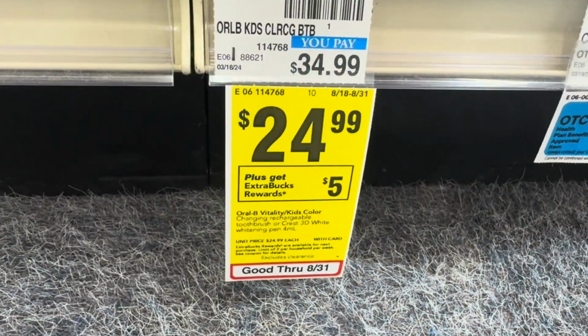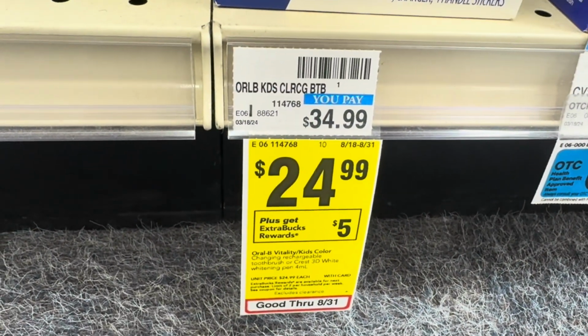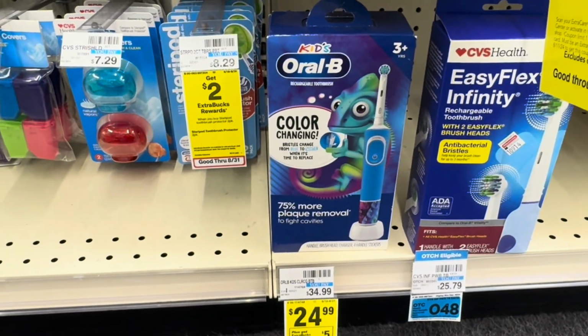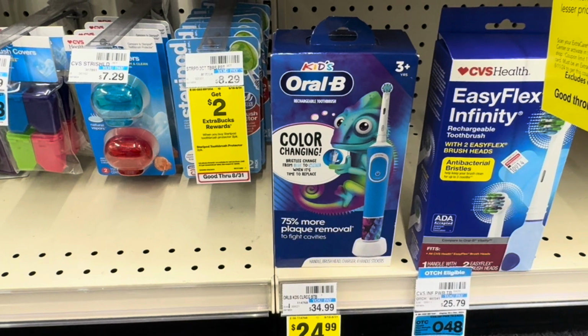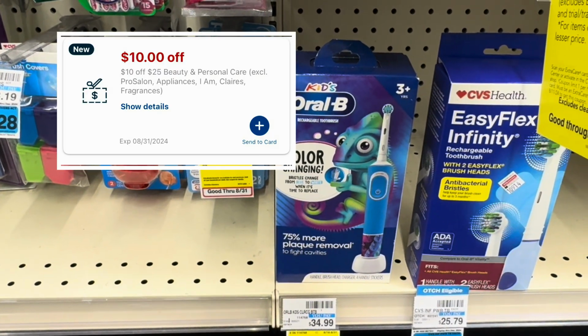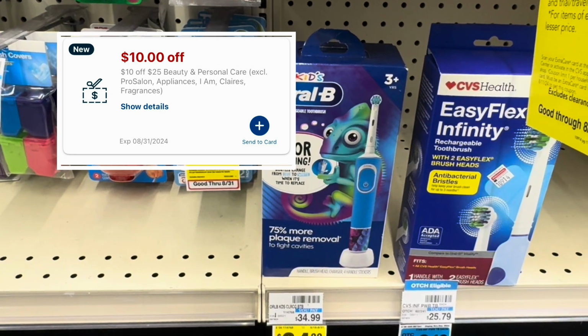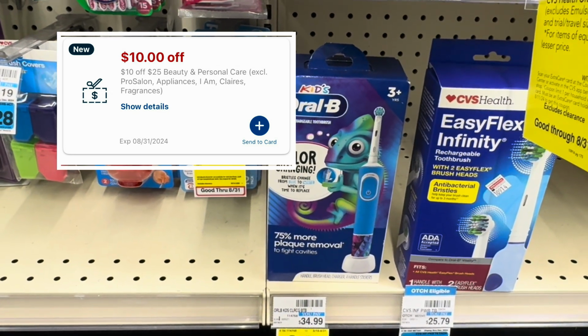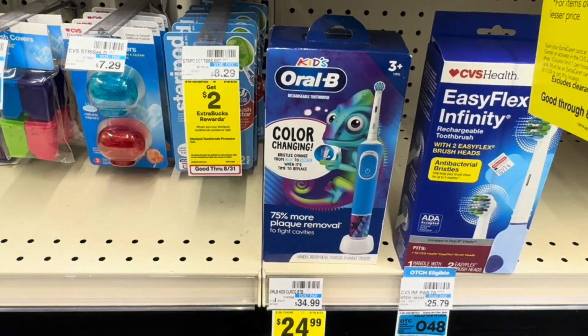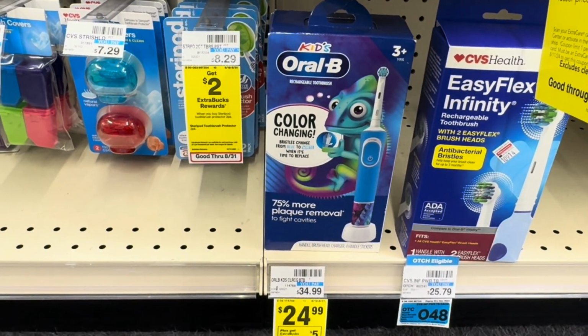The first deal I picked up is the Kids Oral-B rechargeable toothbrush on sale for $24.99. And when you buy one, you get $5 back. We have a $5 digital coupon and the 10 off 25 CRT we received is also attaching to this item. That will take off 15, dropping it down to $9.99 and I'll get $5 back, making it just $4.99.